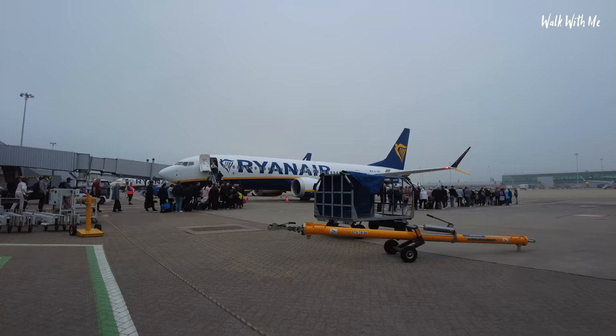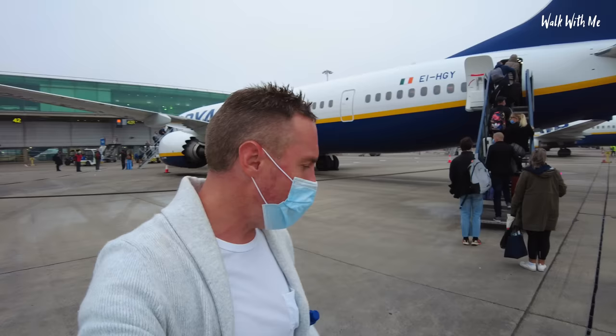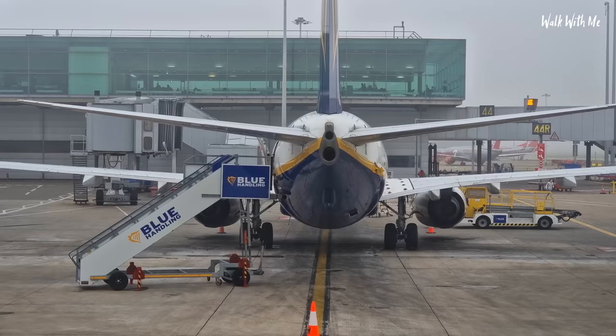So I'm boarding on the rear of the aircraft. So Ryanair are quite cheeky, right? If you don't want to pay to get an assigned seat, they will assign you a seat which is always in the middle. And they know a lot of people don't like sitting in the middle, so they do that. So you will then choose a window seat. But if you wait till the very end and the flight's not too full, hopefully you can sit wherever you want. Last one on the plane.